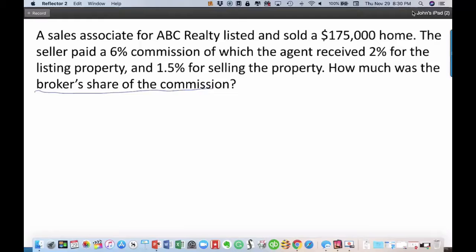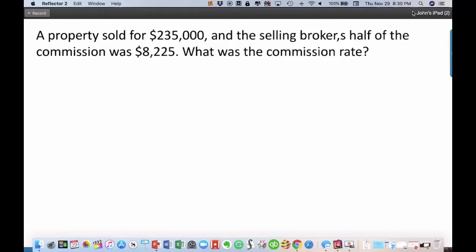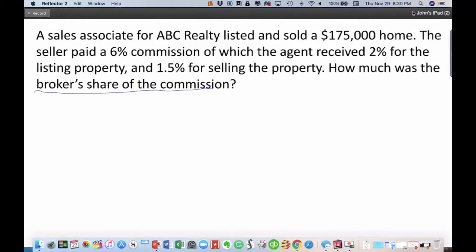Now, they love these kind of questions where you're really having to do a lot of number crunching. It's not hard number crunching, but you've got to go through and probably work several T problems here. So the first T problem we need to figure out is how much money did the broker get?